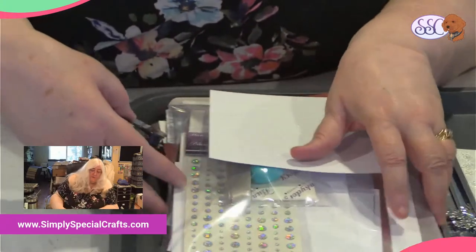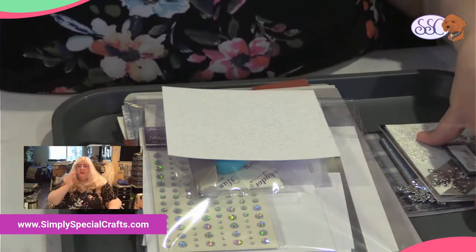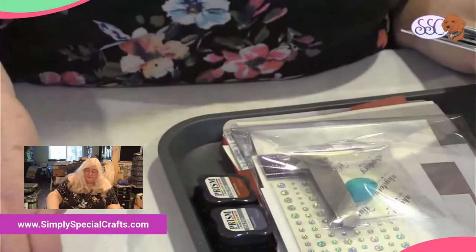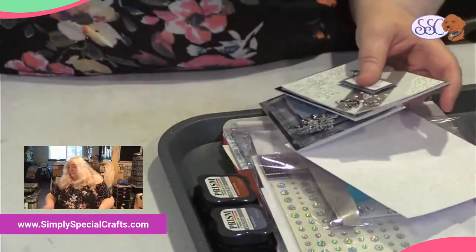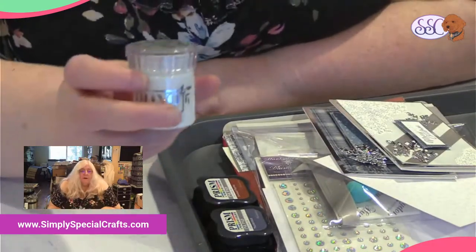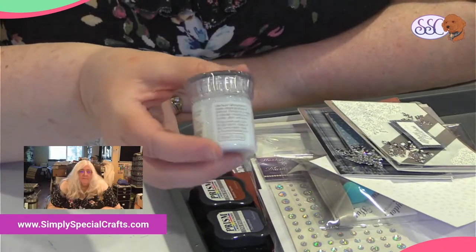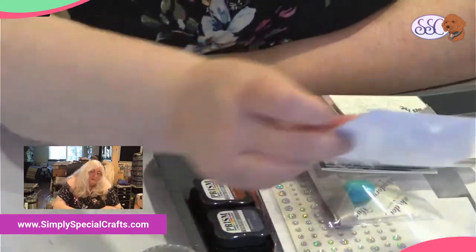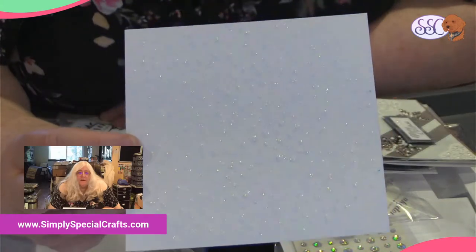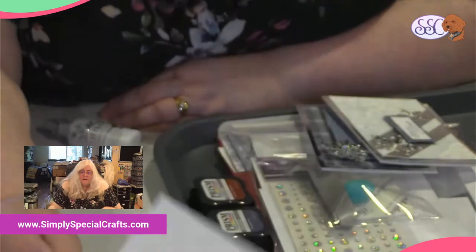Now, for those of you who want to take it up a notch, I'm also offering an extension kit. You have to have the first kit in order to do the second, but I'm enclosing in the second kit a full jar of this Moonstone Nouveau paste, the white glittery kind. This is what it does. We're using it on gray paper, but this is Moonstone paste that's dry on white cardstock.